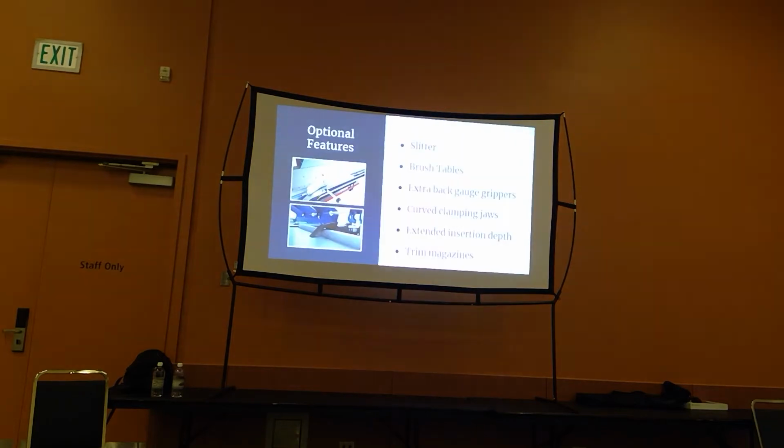And going on to the next, optional features that you can get on trim brakes. For the most part, a trim brake comes with, it's just a bender, and it'll bend trim. And the standard features that come on a bender is your bender and your software, and pretty much it. You can start tacking different things on, like a slitter. Some guys like them, some guys don't. Some guys don't need them.